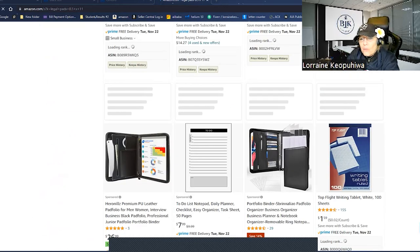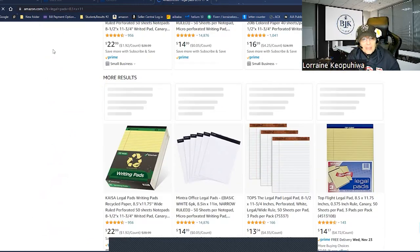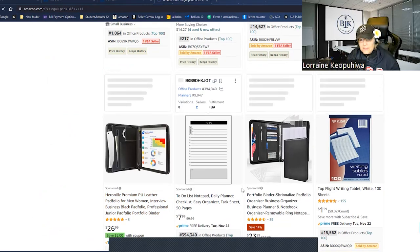So as you're looking for one product, it can take you to another product, okay? So basically, I'm going to take this just for the sake of looking. I'm going to do a leather portfolio for men, organized business organization planner. Interesting.